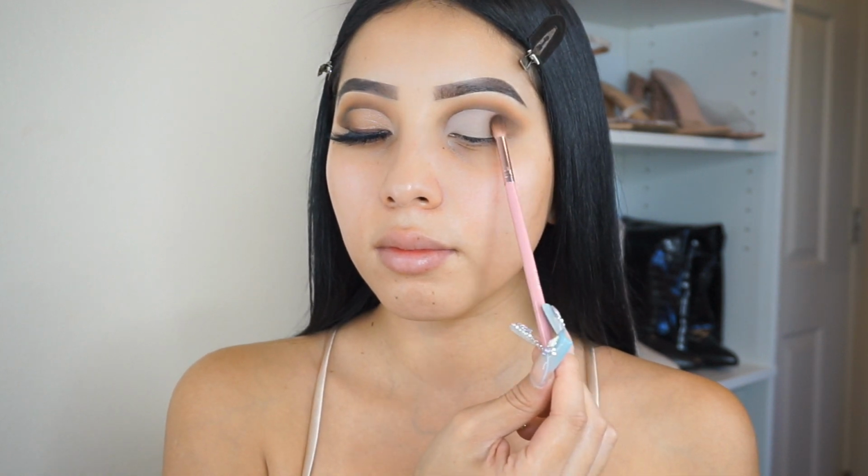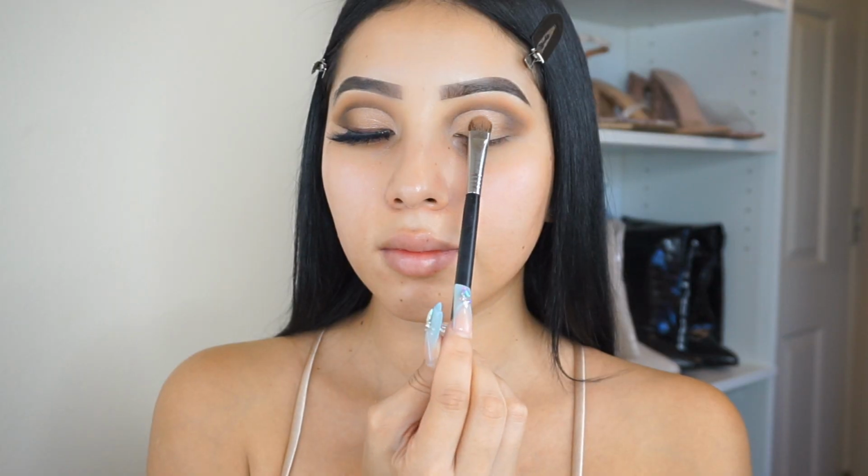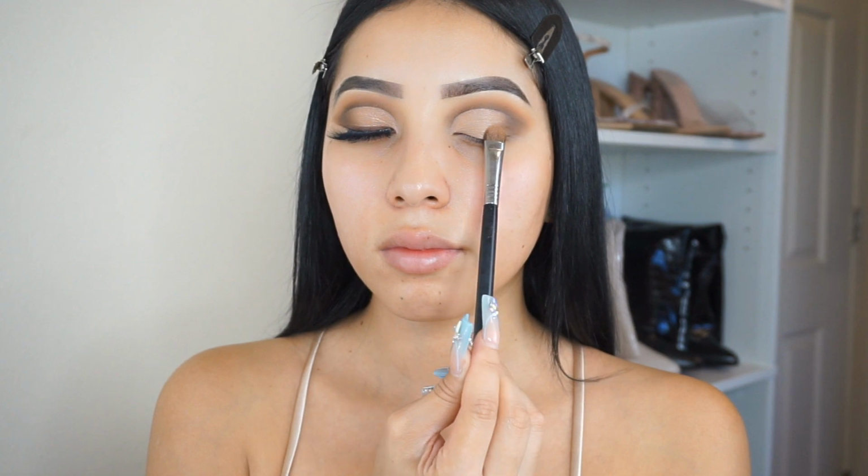Next, I'm going to be applying this eyeshadow called Ooey Gooey on my eyelid. And this is just like a very soft, sparkly brown eyeshadow, which I love.